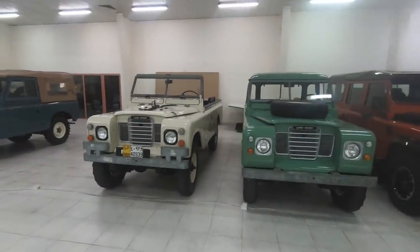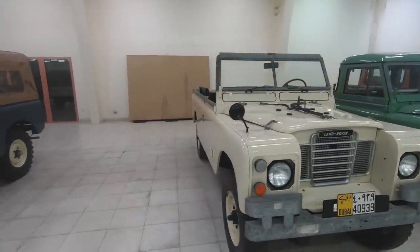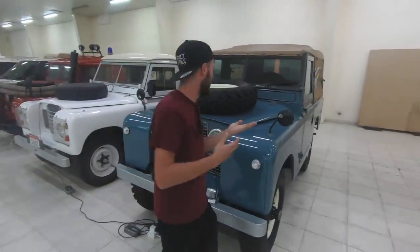This one is very cool, look at this one. Like proper old school Land Rover Defenders. Mike, this is more your kind of an aisle. I'm like, any one of these, any one of them, I'm happy.